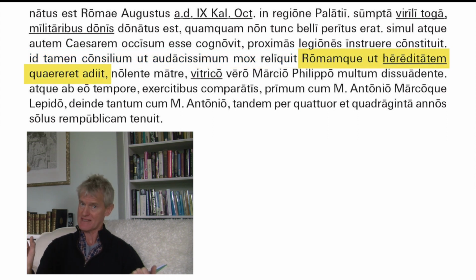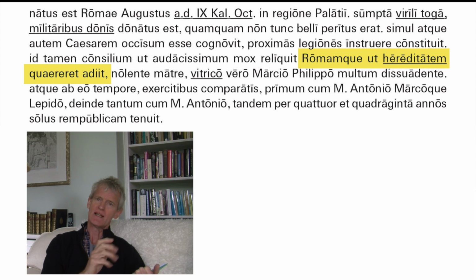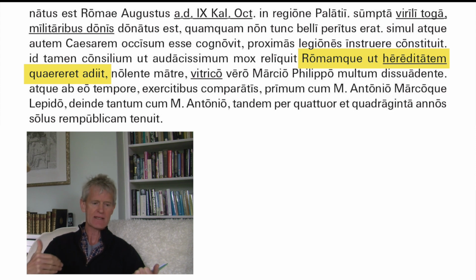Romam que. Now, que means and. Bring it in front of the word it's stuck on the end of, and use it appropriately. So here, and, joining the two clauses, and adiit, and he went, adiit from adeo, and he went Romam, to Rome. Remember, when you go to a town or a small island, or domus or rus, you don't need a preposition. So, and he went to Rome, ut hereditatem quaereret, in order that he might seek, quaereo, hereditatem, his inheritance, comma. You might have wanted a full stop there, but we haven't got one. We've got a comma, so on we go.